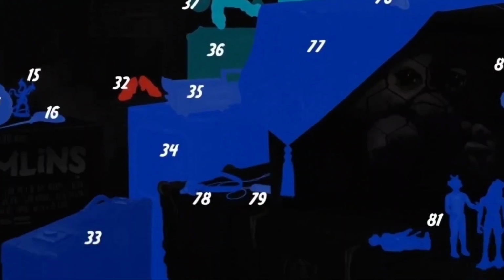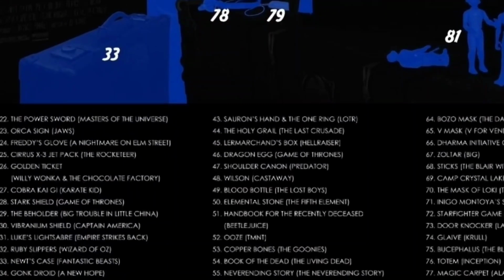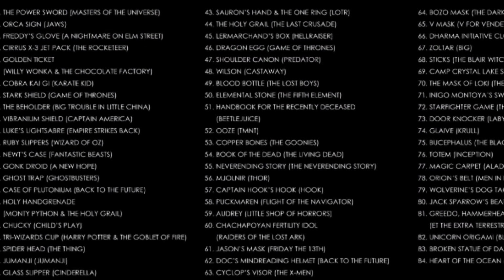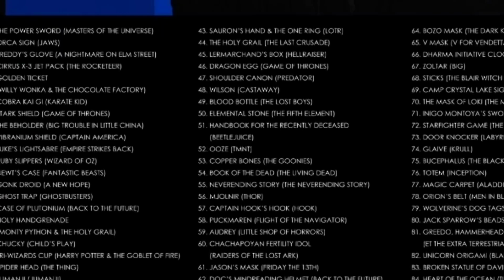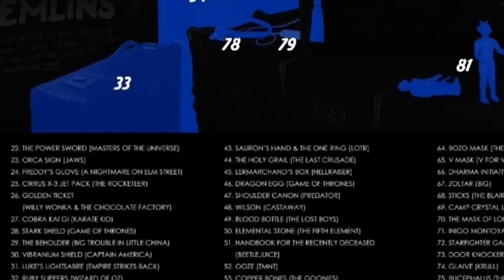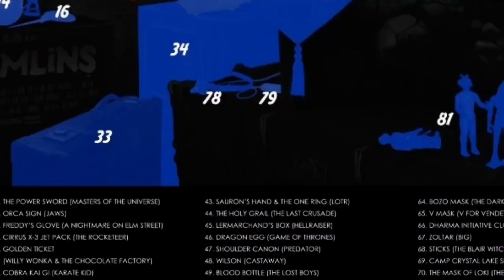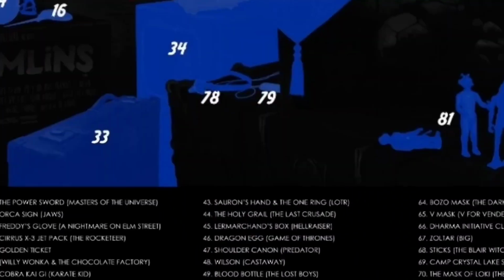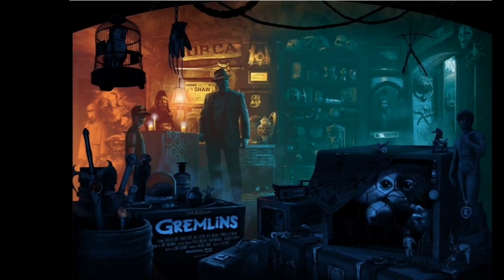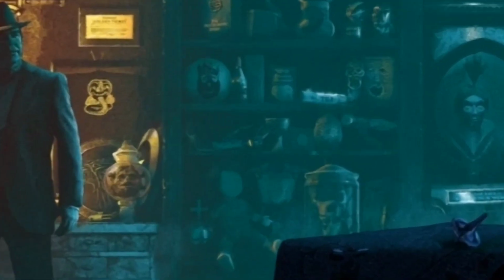And then there was 59. Audrey from Little Shop of Horrors. Bugger, I should have known that. Again, it's because the picture isn't that great, and that is the problem. Although I have found this picture in a slightly different colour. So you've got the green one, but I found a bluer looking one. I don't know if that's going to help.